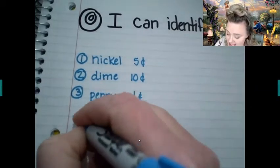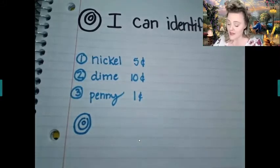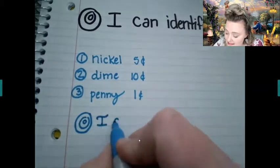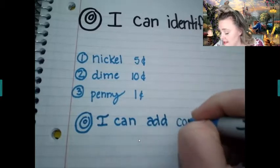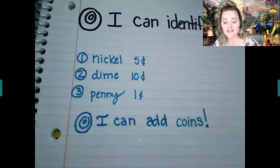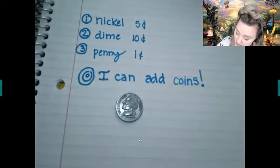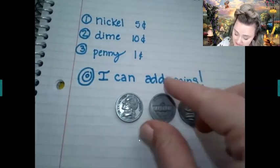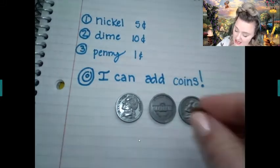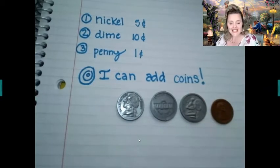So go ahead and make your second target. Once we know the names of our coins, now we're going to use our coins. So I can add coins, and we'll just leave it simple like that. I can add coins. So the first situation that we're going to have here, we are going to have a couple of these silver coins and one copper coin. So go ahead and pause the video and see if you can figure out how much money is on the screen.